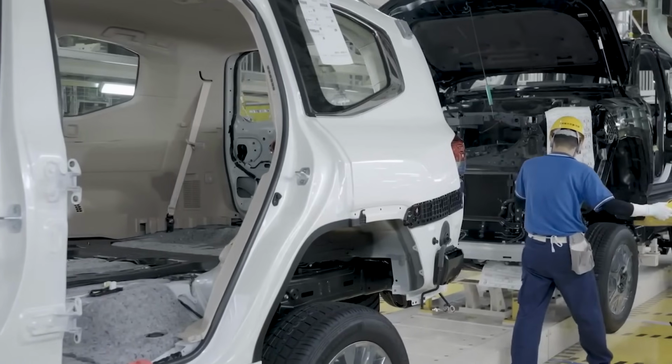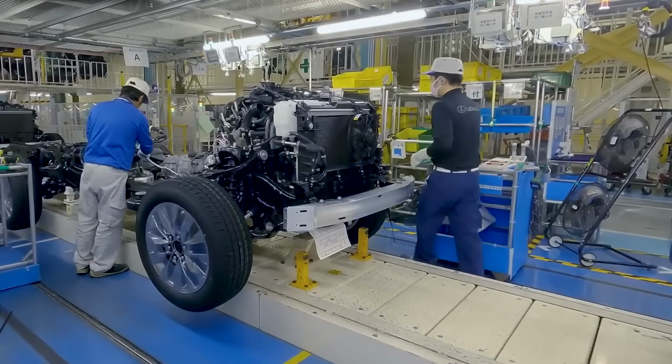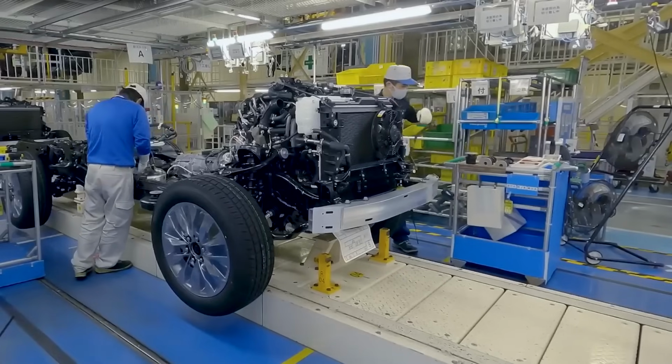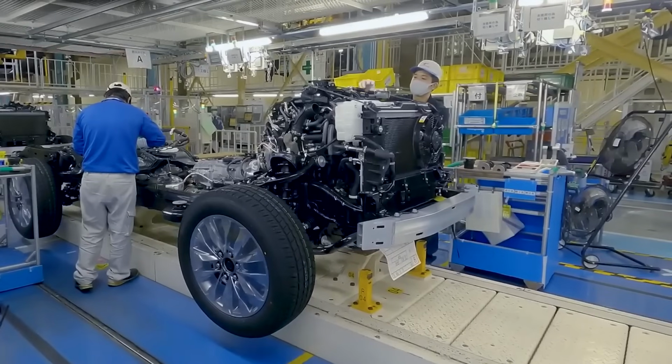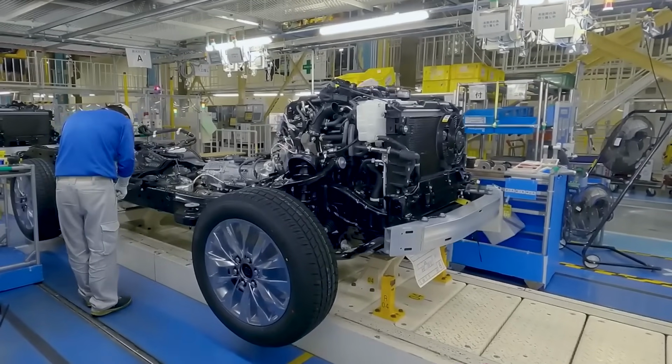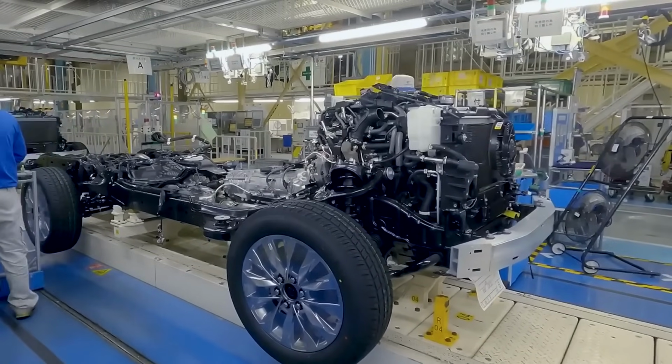Toyota Motor Corporation was founded by the Toyota family. The word Toyota uses 10 Japanese strokes to write, while Toyota uses only 8. 8 is considered a lucky number in Japanese culture. For these reasons, Toyota was chosen as the company's name.